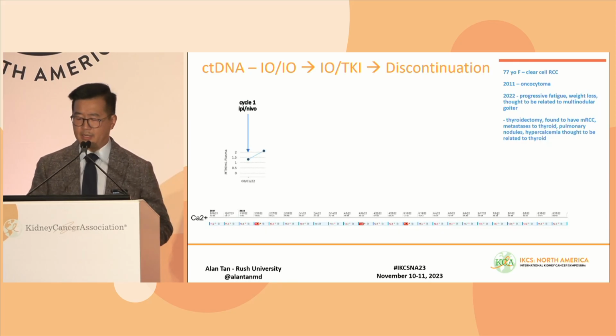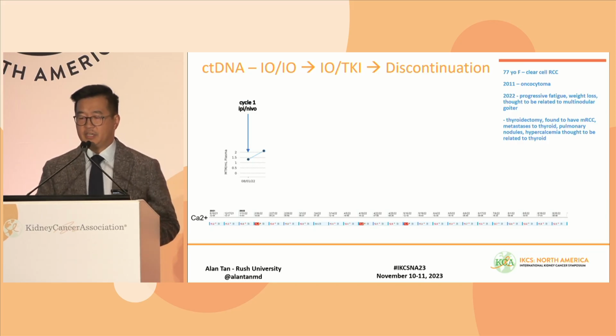So this is a patient of mine that's 77 years old. She had a history of oncocytoma in 2011, and then in 2022, she presents with progressive fatigue, weight loss, and this was all thought to be maybe related to some kind of thyroid dysfunction from her multinodular goiter. So she goes and has a thyroidectomy, and she was found to have clear cell RCC with metastasis to the thyroid. And usually when we see these types of metastases, we think this is associated with an indolent process. But in this case, not all kidney cancers play by the same rules.